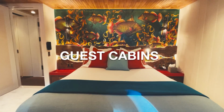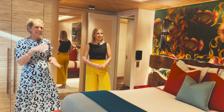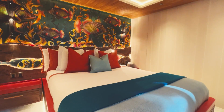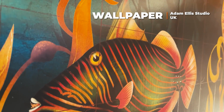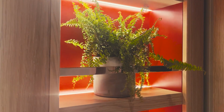Okay, so this is our port aft guest cabin, and as you can see, the themes have started to change. We are actually now under the sea instead of above in the jungle. The highlight in these cabins is that each one has a very distinctive feature wallpaper. So in here, it's by a studio in the UK called Adam Ellis, and it's actually a bespoke print which they had made for us. And we've picked up loads of the accent colours and the oranges and greens throughout the cabin. It really pulls it all together and it comes alive.